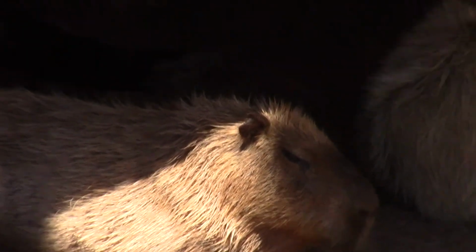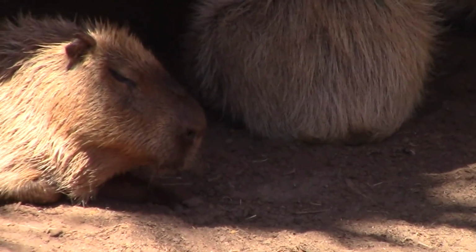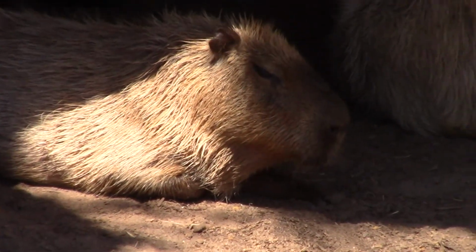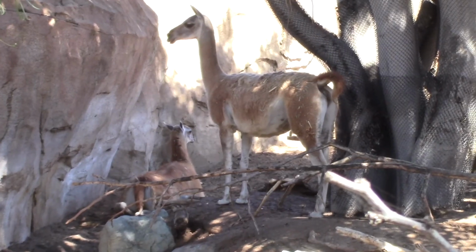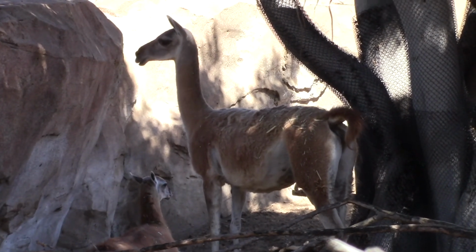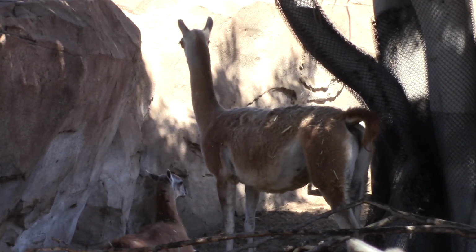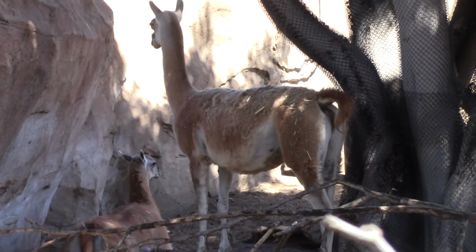I don't know how much you guys can see, but there are capybaras right there in the cave. There are the llamas, or the alpacas? Can I call it Cusco anyways? I like the one that's spotted that's laying down.